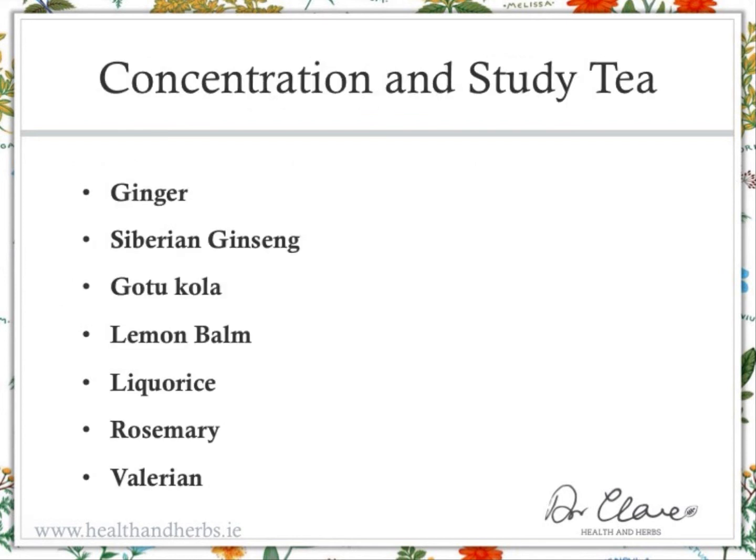So the concentration and study tea, it's a very pleasant tasting tea, very good for the memory, very good for the over 55s. It's a gentle tonic support. The ginger is stimulating for the peripheral circulation and the digestion. Siberian ginseng for performance energy.